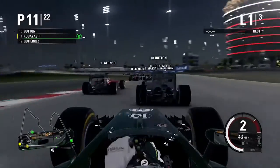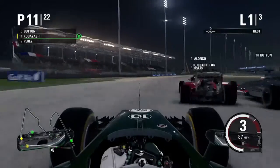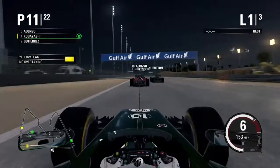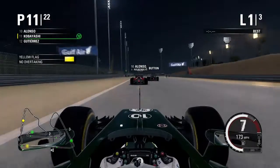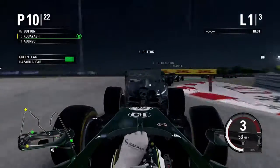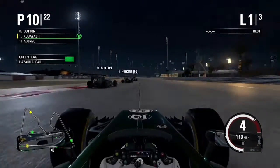Gutierrez and Perez, the 2 Mexicans, are battling out here in the corners. And oh, there's a big crash. There's Perez. Oh, Perez is gone. Perez is out of the race. I don't know what happened there, but I think he just turned into our car. We're going to have to analyse it at the end of this race.